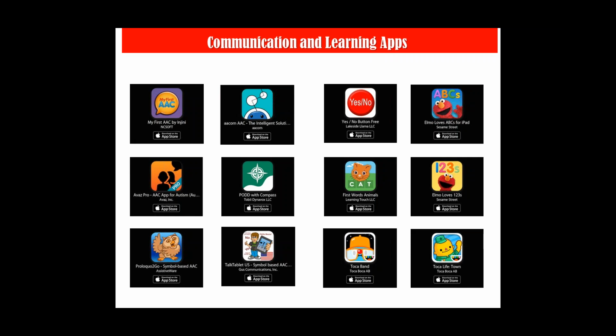And then on the right side, there is the yes, no button. And it's just a simple yes and no. It's not overwhelming with other buttons, just simple yes and no. And then I selected the Elmo's ABCs and 1, 2, 3s just because they're very colorful. They're musical, so they're highly engaging. And I know for Nathan, with what I've seen with him, he really interacts with these apps, and they really seem to keep his attention for a long period of time. So that's why I selected them to my favorites list.